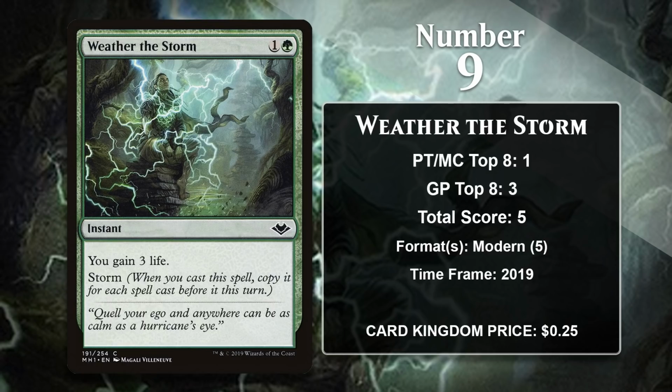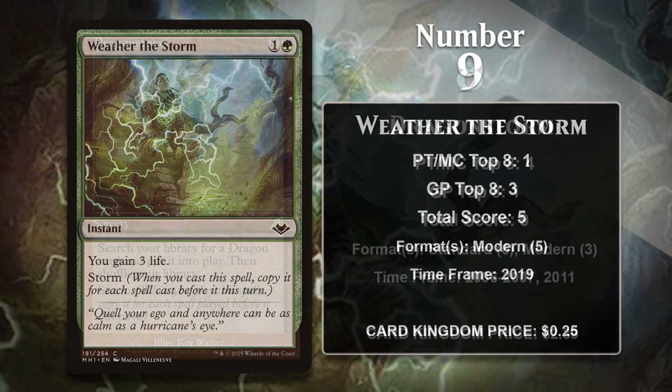The Mystical Archive printing also means it's legal and historic, and if Storm decks do become a thing there, you can bet it will gain points there.